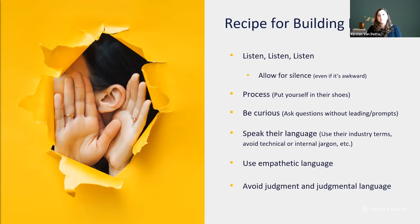So first thing, listen, listen, listen. If you're not listening and you're doing more talking than they are, you're going to miss something about their pain points, their motivations, and anything you need in order for you to truly understand what problems need to be solved. Because at the end of the day, product is about finding the right problems to solve. Right? And really understanding those problems.